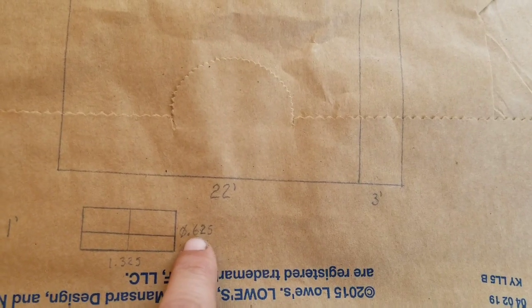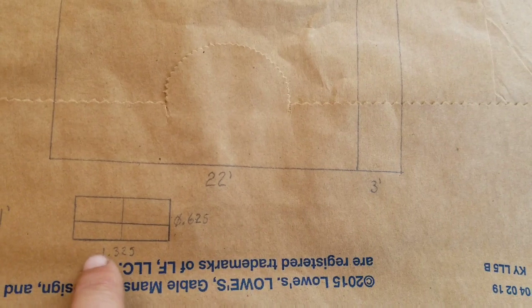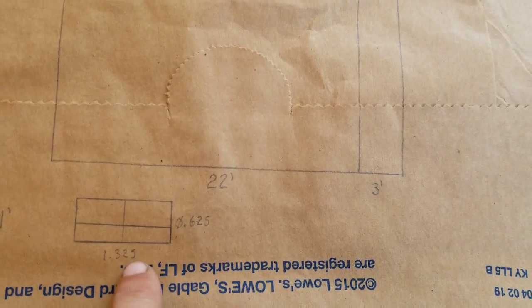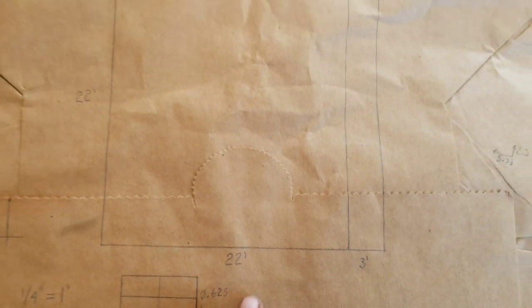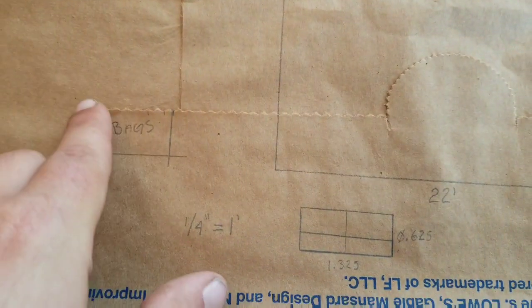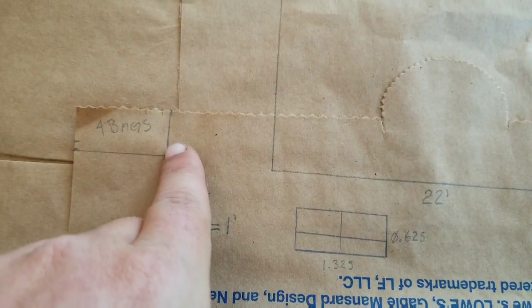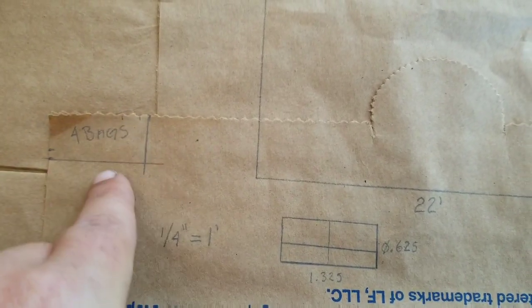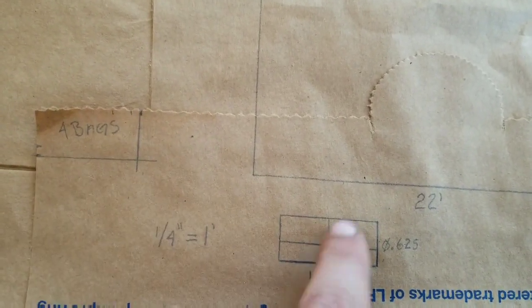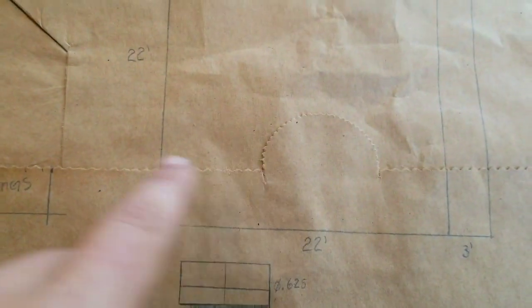And so 0.125 is 1/8 of an inch, so this is half plus 1/8. This is 1 1/4 inches plus 1/8. It's a little more, but whatever. So now we have it. So now what I've done is I've measured from a corner of the bag over 1.325 down 0.625, and that gives us a true to scale representation of this rectangle here.